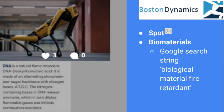So biomaterials, provided there is a way to do this safely and securely with protocols in place, biosafety protocols in place, could be a way to put out fires sustainably and hygienically in the future, without poisonous or harmful damage to the ecology.